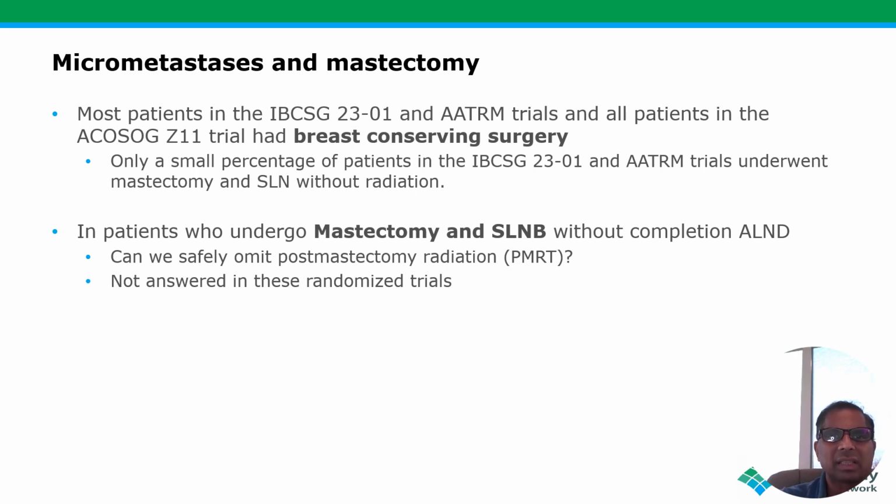So this is for micromets and mastectomy. All the studies we talked about were predominantly micromets with lumpectomy. But in a subset of patients in IBCSG and ATRAM who had mastectomy, they did not have lymph node dissection or radiation therapy. And they had a very low recurrence rate, but these were low risk disease, predominantly T1, ER positive disease. So in patients who undergo mastectomy with sentinel biopsy without complete dissection, can we safely omit post-mastectomy radiation therapy? Unfortunately, this has not been answered in a randomized trial, and I will discuss some retrospective studies in this setting.